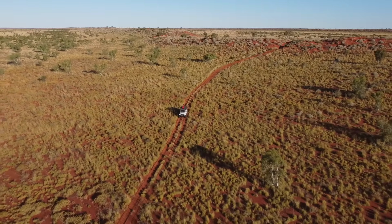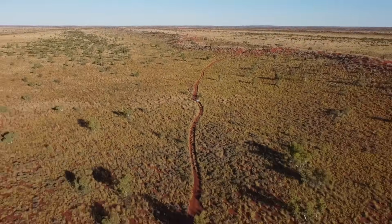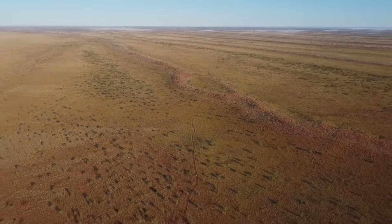And as you can see, there is still nothing out here, and dunes stretch far into the distance.